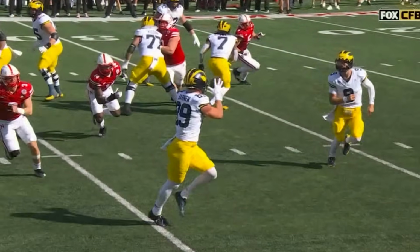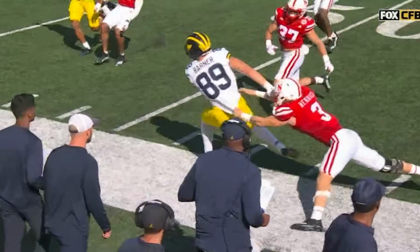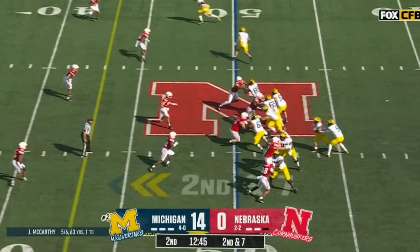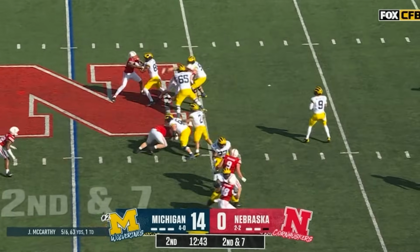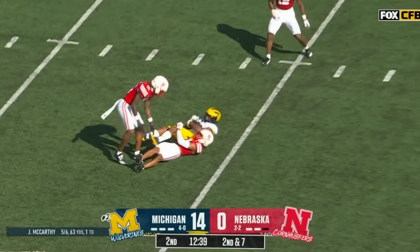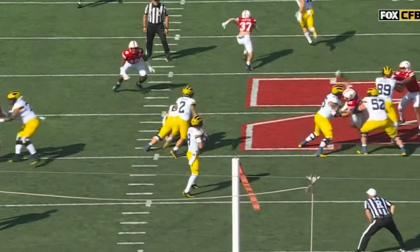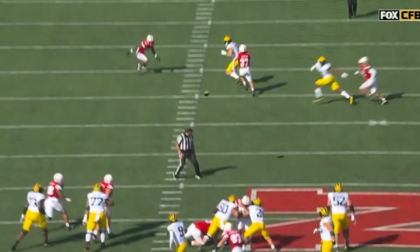A great twist to one of their very successful plays. Sharon Moore says the team gets excited about trick plays. Here, a flea flicker over the middle to Cornelius Johnson. Yeah, this one happens pretty quick, and when you have JJ sitting back there, the deep route's not there, but to be able to throw it where he does, and Cornelius made some great plays, some great catches.